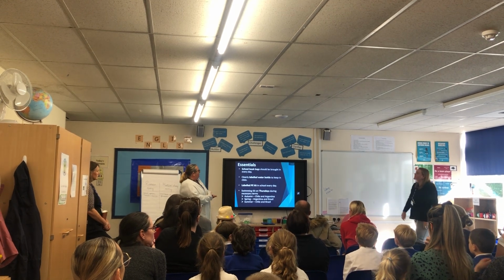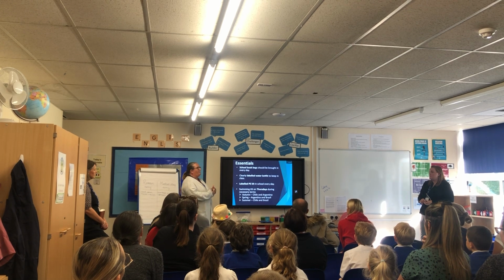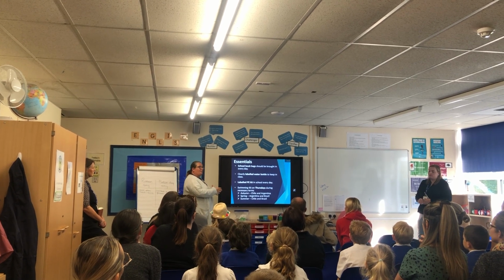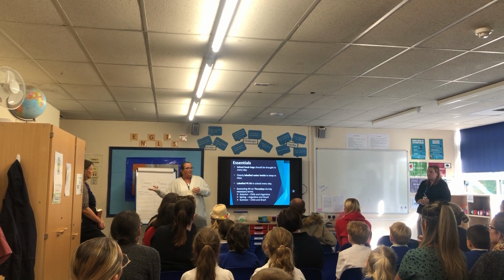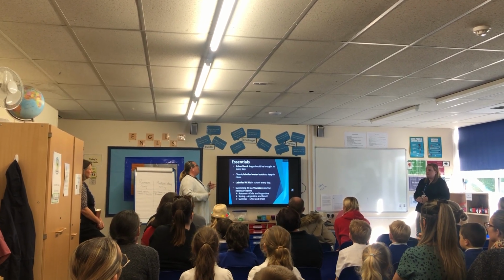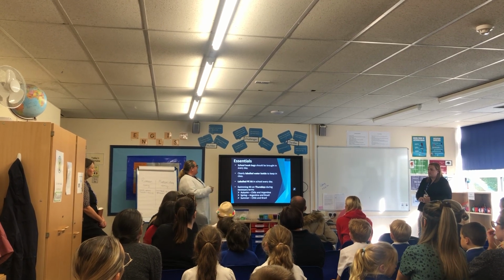So essentials for in school. School book bags should be brought in every day. It helps if they have a book bag because they're stored within the classroom. It's easy access, they haven't got to access cloakrooms. For some classes, their cloakrooms are away from the classroom. It's easy to have stuff in a book bag, so they can access the things they need during the day. If they've got a book in there they're reading, it's easy to get to.